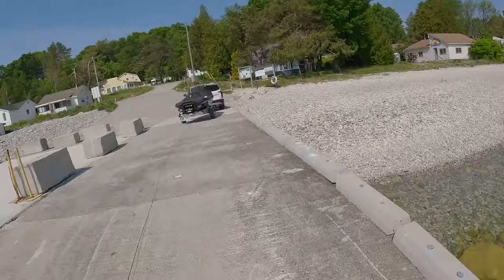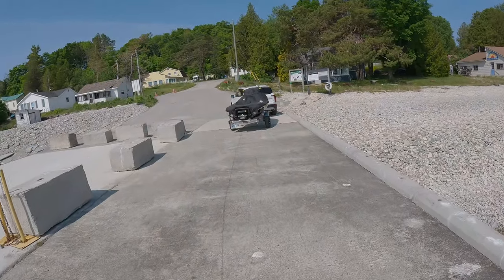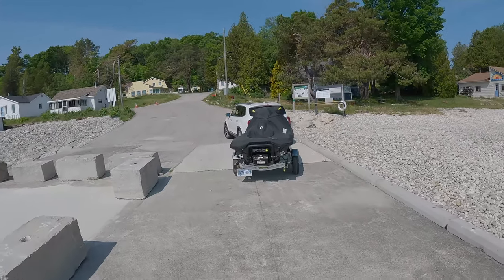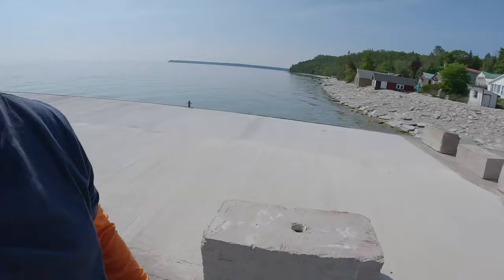So I'm going to get everything ready. I'm the first guy here. The other guys are a little bit behind me. I had a phone call on the way up here, so I know that Greg is about 15, 20 minutes behind me. Every time I've done this route in the past, I've always done it solo.